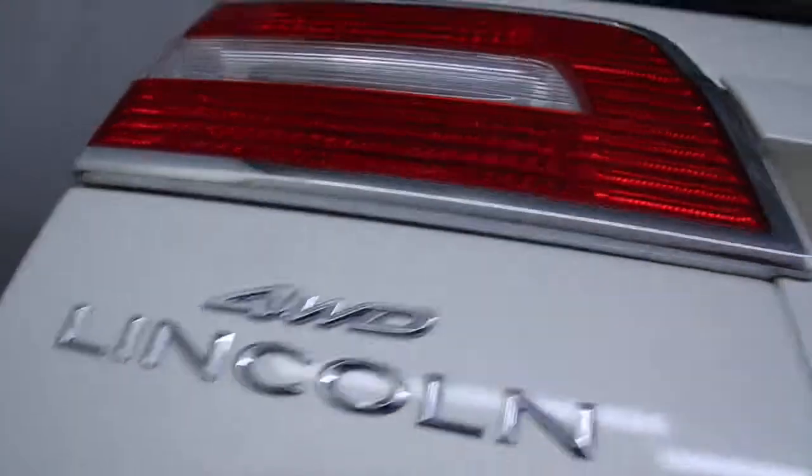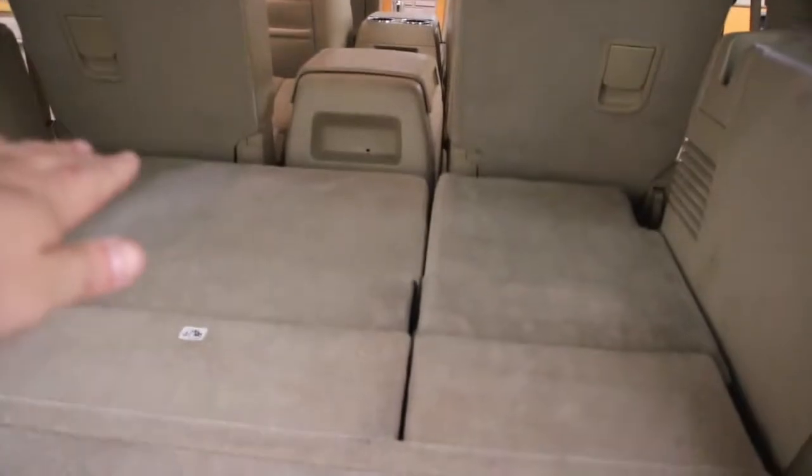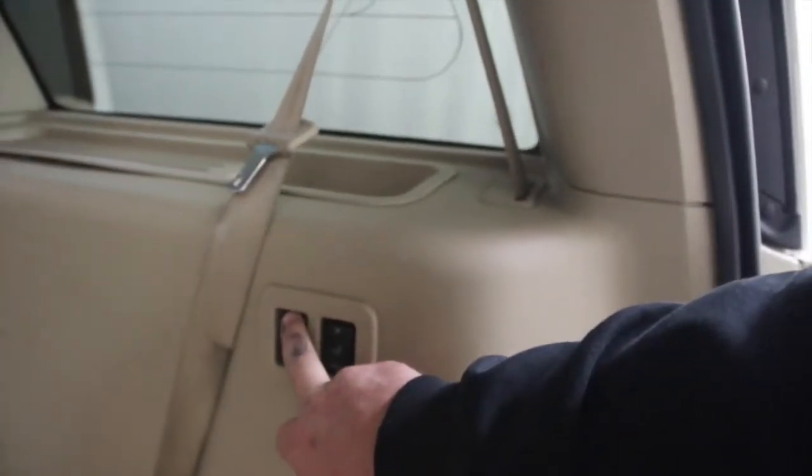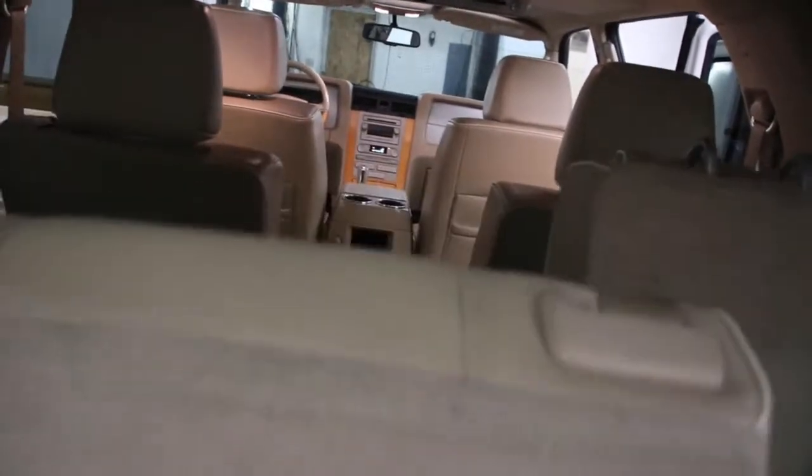Four-wheel drive. And the rear seats here, you can fold them down flat if you don't need the third row. You also have your jack here and your spare tire. And what's nice about these is you can put them up like this as far as power. And then your headrests just pop up like that. Very nice feature.